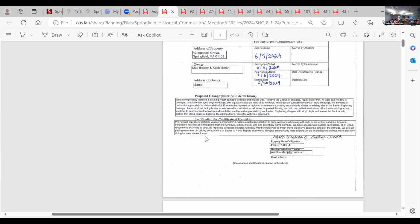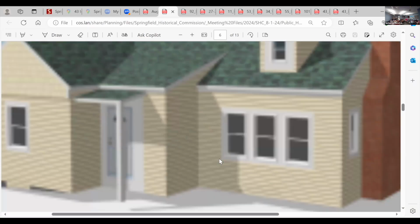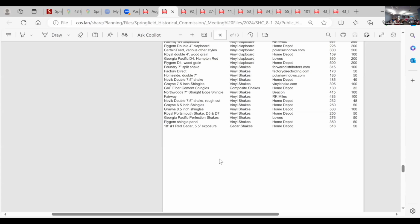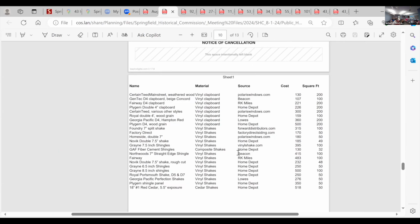Yeah, in the spreadsheet I sent to Mr. Allen, it breaks it down by a bunch of different manufacturers and options, along with cedar shingles we can get from Home Depot.